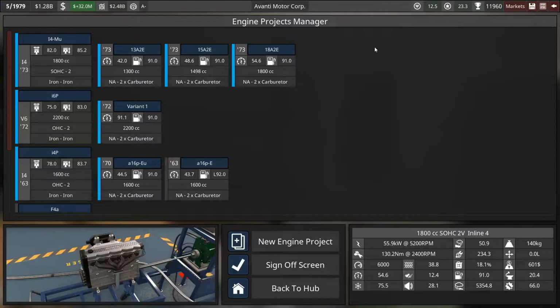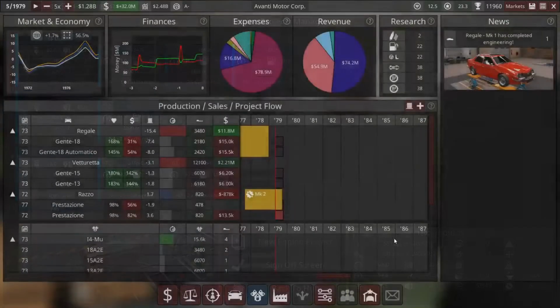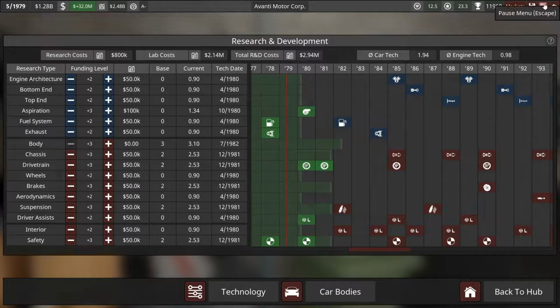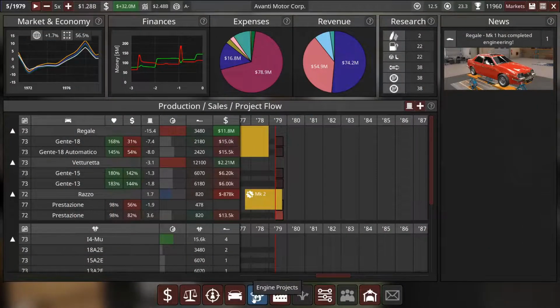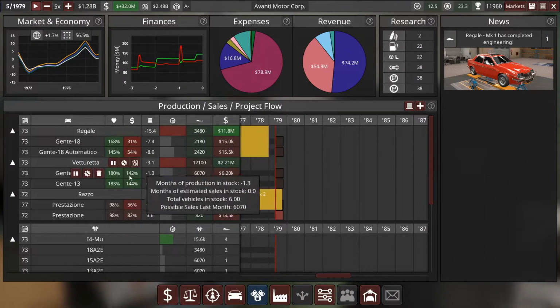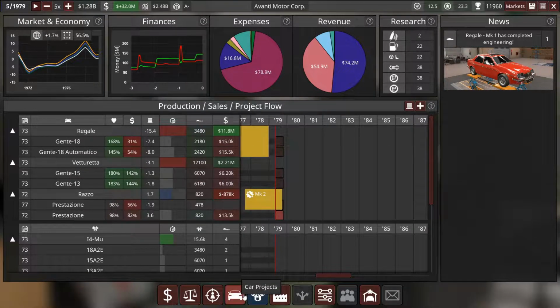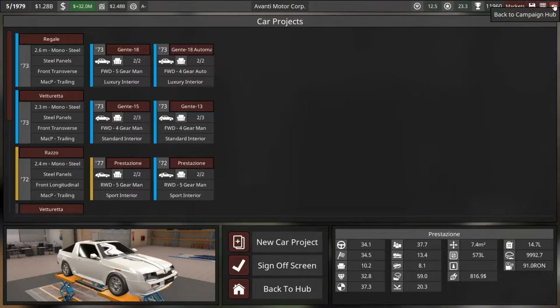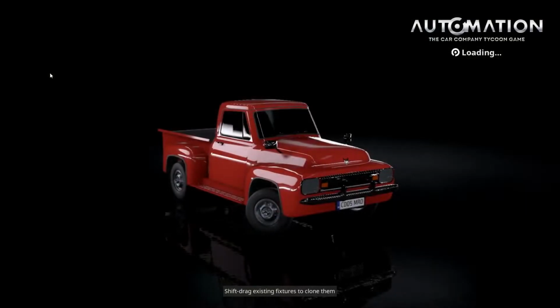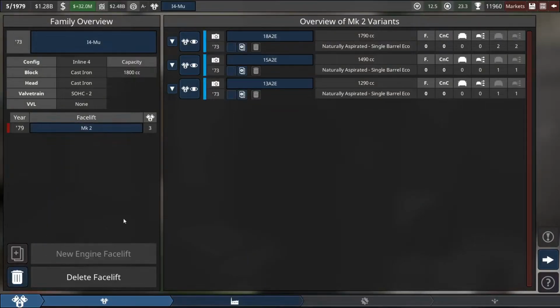Do we have electronic fuel injection? Because this is going to take... yeah, we do. Because this is going to take a lot of time to redevelop this engine, which means we can also move these two vehicles onto that engine. So what we're going to do is go into Edit Engine Project, and we're going to create a new facelift.